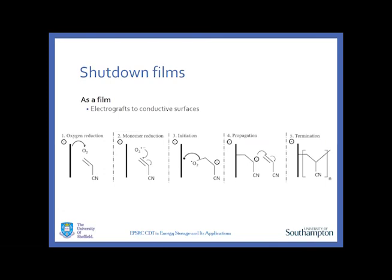In order to apply polyacrylonitrile as a film, I've been looking at electrografting it. Polyacrylonitrile is well known to electrograft to pretty much any conductive surface. So that's why I've been using graphite, but as long as your anode or cathode is conductive, you can electrograft polyacrylonitrile to it.